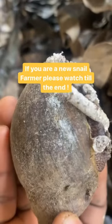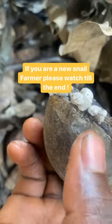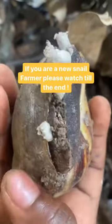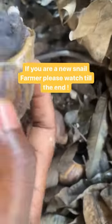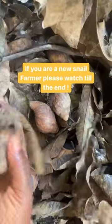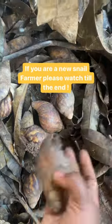You can see this snail. You can see its growth pattern from here right to this part where it is gradually building up soft shells, and you can see that this snail is actually well fed. So this is a combination of our recycled snail shell, calcium, and our organic snail feed. So the same thing is noticeable here and here.